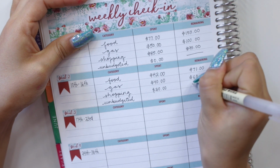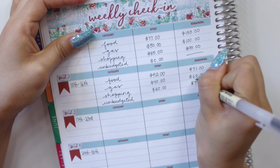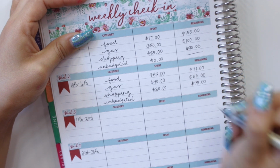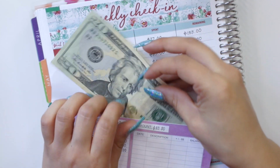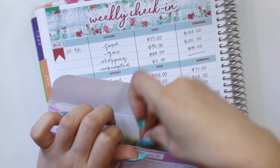$95. That means I should have $75. So that means I should have 20 in this allowance cash envelope, which I do right here, as you guys can see. So perfect.